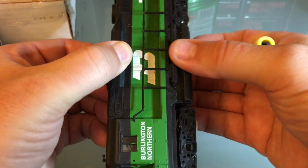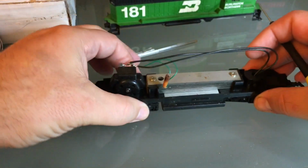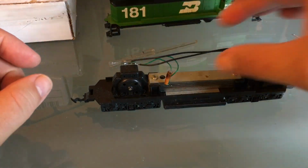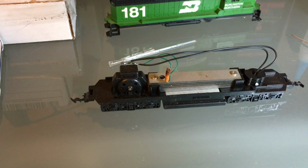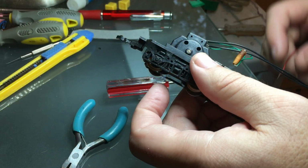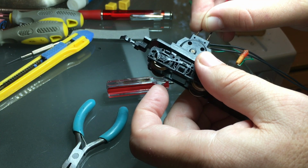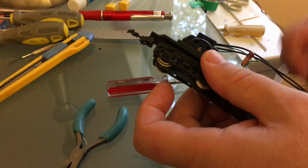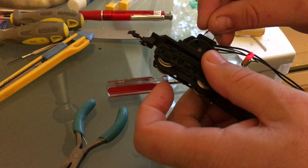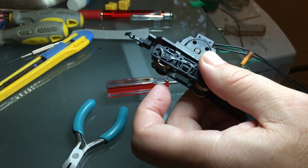The GP30 was the first turbo locomotive from GM. A little bit of history. Okay, it's a pancake motor, just like a lot of Life-Like, and a couple of Bachmann had the GP40. So there's a light there. Don't even know if it works. I'm gonna put some power to it and let's see what happens. It's actually very good news. Even the little light works. So all it's gonna need is a little bit of cleaning, and that should be good.